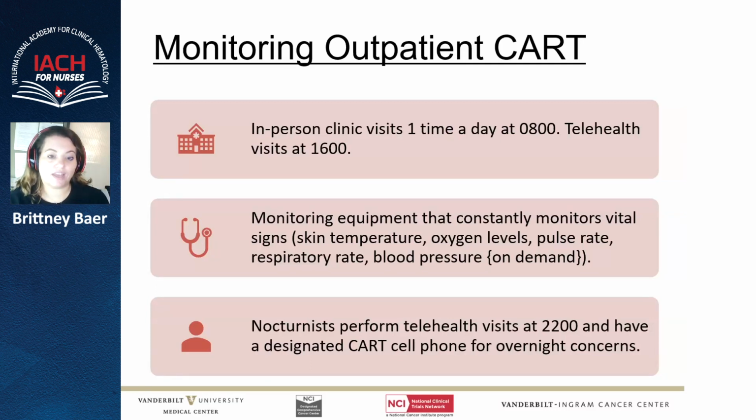We also have a designated cell phone that our APPs carry 24/7 that is only for our CAR T patients. They're given this cell phone number on their day 0/infusion date. They have in-person clinic visits 1 time a day at 8 a.m. They have telehealth visits at 1600 or 4 p.m. And then they also have another telehealth visit at 10 p.m. or 2200.